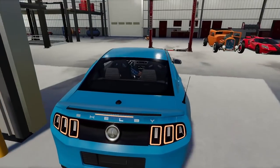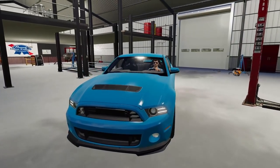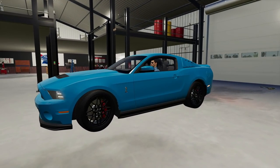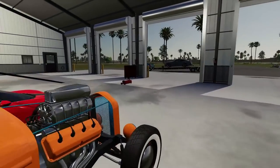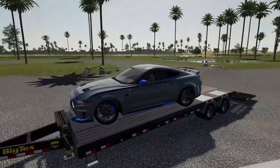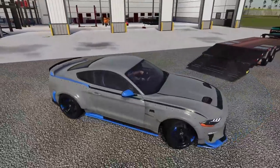Now let's pull this one into door number one. This is probably one of the nicer Fords with the GT500. And then we got the Ford GT over there. So both GTs, pretty sweet. But then we gotta get the Spec 5 off here. Let's grab it. And let's back this baby off.